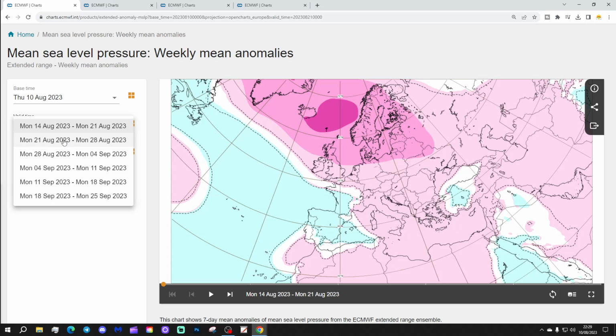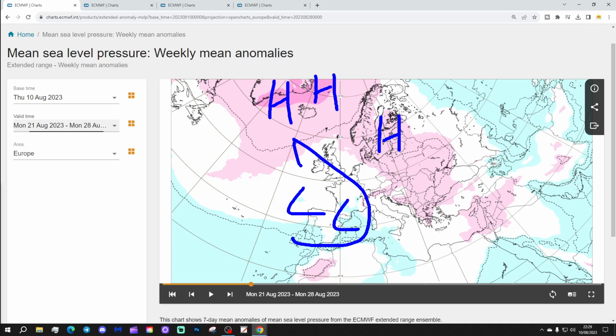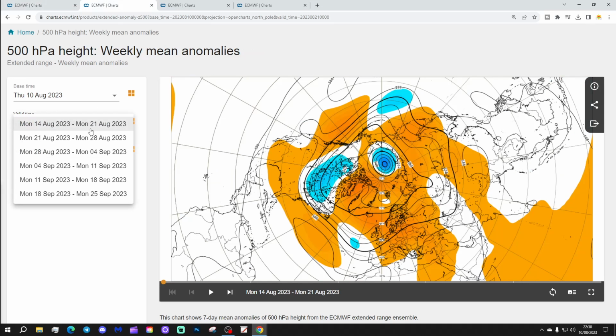Then this will be the 23rd to 28th of August. Here we go. We've got high pressure going north. High pressure goes north towards Greenland and Iceland, and so Scandinavia as well. There's some low pressure down here, could be bringing in the wind from a southerly, southeasterly direction still.